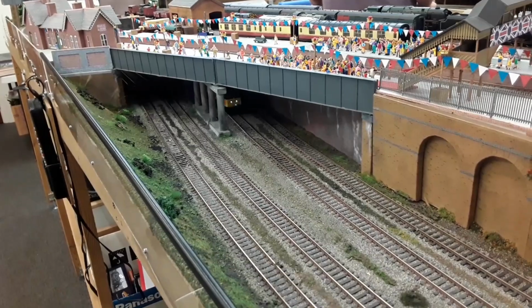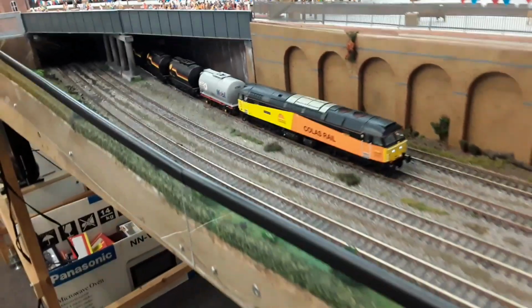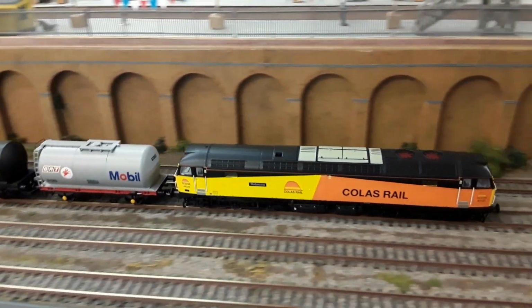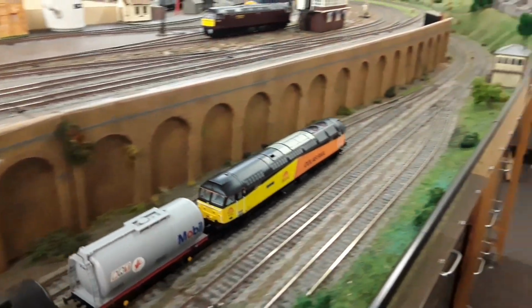As working the oil train is one of Colas Rail's finest Class 47s in the form of 47727, aptly named Rebecca. This model is courtesy of VI Trains.